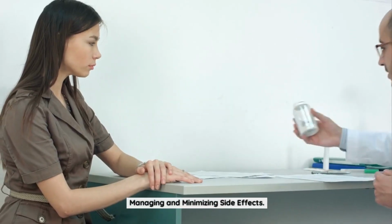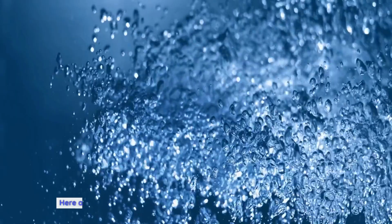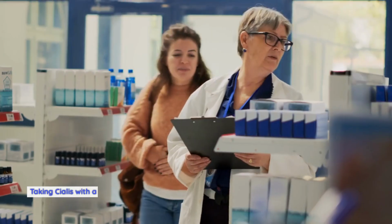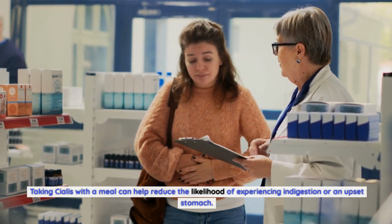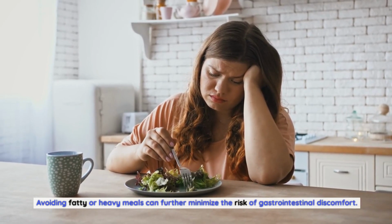Managing and minimizing side effects. While the side effects of Cialis can be bothersome, they are generally mild and temporary. Here are some practical tips to help you manage and minimize these effects. Take Cialis with food. Taking Cialis with a meal can help reduce the likelihood of experiencing indigestion or an upset stomach. Avoiding fatty or heavy meals can further minimize the risk of gastrointestinal discomfort.